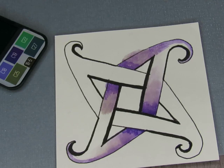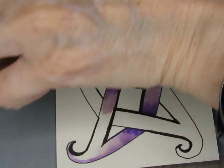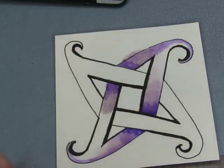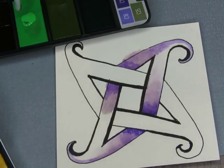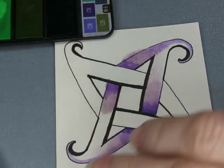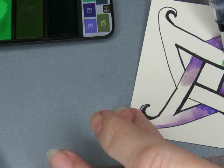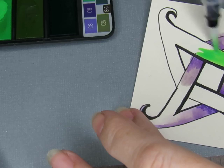Okay, so then I also want this green. Put some water in it. You guys can't see it. Sticking some water in that green. And then I'm going to do the same thing here. Very green there and get lighter as I go.